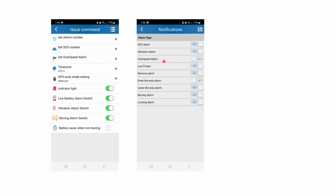Then you have the overspeed alarm. Same thing here. So I've set it off. Here you can set the threshold. Then we have low power, and I think, I'm not sure, I can't find it in the documentation, but I think it is connected to this switch. It's also double. Then you have the remove alarm. I don't know exactly what it is. Same for the moving alarm. Maybe it means movement. It has to do something with this, but I don't know. Then you have the enter area alarm and leave area alarm. And these are the alarms you get when you, let's say, enter a geofence or leave a geofence. And then you have the lossing alarm, and so I have no clue on what that means.